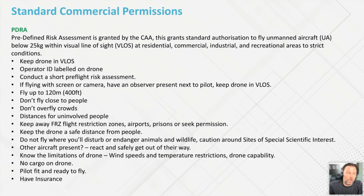No cargo on drones, so you're not allowed to carry anything on a drone apart from the fixed sensors that can be swapped out on the larger drones. Pilot fit and ready to fly, again, common sense. You don't want a drunk pilot, you don't want a pilot that's struggling with their eyesight or has turned up to site without their glasses or contact lenses. Again, very basic things, but very important. And insurance, of course.